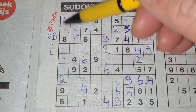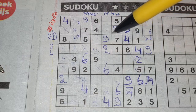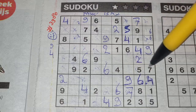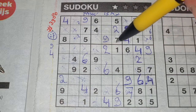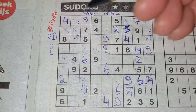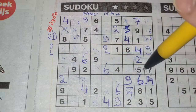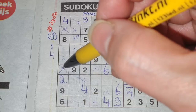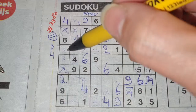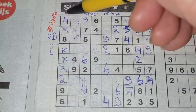Well, in the first column, we have 4 missing numbers. 2 of those missing numbers are the 7 and the 5. We have a 7 and a 5 in the second row. So no 7 and a 5 in this box. We have a 7 and a 5 in this row. So no 7 and a 5 in that box. So now we have 2 boxes left in the first column for the numbers 7 and a 5. Okay, so what are the other 2 numbers then in the first column?